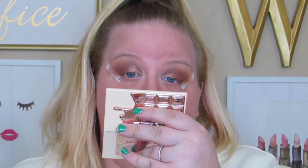I think it's okay. I think we're going for like a really natural glam looking look today. So for that, it's all right. But if you're going for like a super glam, super pigmented look, this isn't going to be the metallics for you. Okay, so there is the shimmer all on. As you can see, we are going for like a really natural, cool tone, soft glam kind of thing.